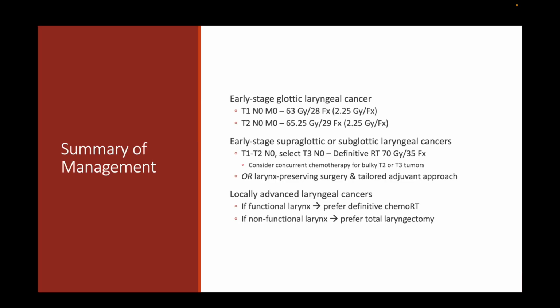So like most other cancer sites generally, even with lung, breast, and so on, we always think about dividing localized cancer that's limited to either the primary tumor and or lymph nodes. We always think about that in the context of early stage versus locally advanced. So early stage is typically smaller tumors without lymph node involvement. Locally advanced is typically larger, more invasive tumors, and oftentimes with lymph node involvement. So same principles for laryngeal cancer.